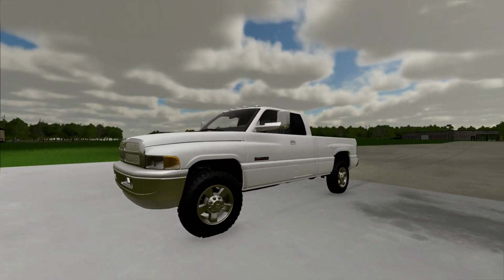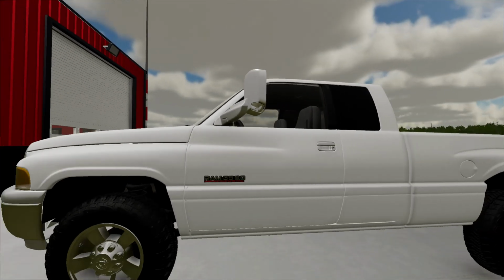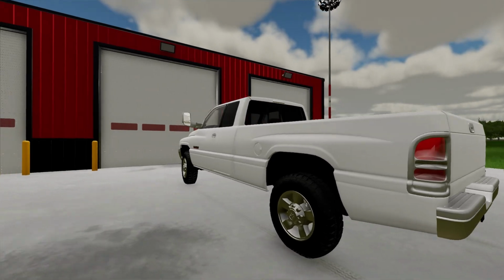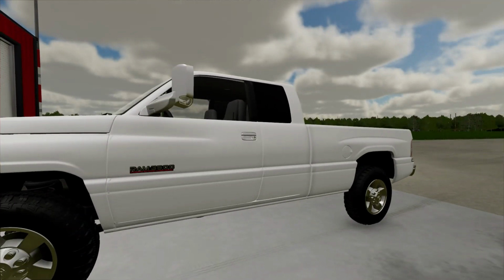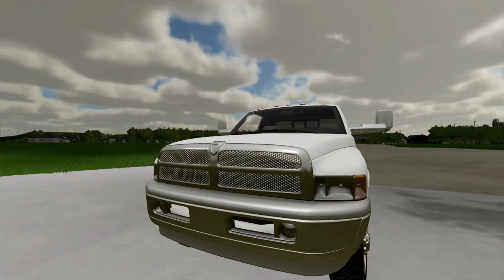So, today we bought this 2002 Ram 3500 24 valve Cummins. It is an extended cab long bed. I did want the long bed because the long bed looks 10 times better. I don't like short beds on these trucks since it's an extended cab.